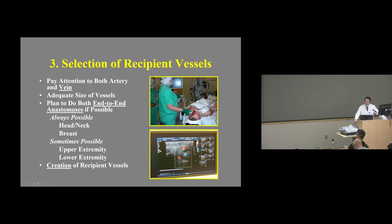How to select recipient vessels? This is not just simple, it's not just to evaluate the artery. You really have to pay attention to both the artery and the vein. The vein is much more difficult to assess, and I try to do end-to-end anastomosis as much as possible, because end-to-end anastomosis is technically much easier than end-to-side.